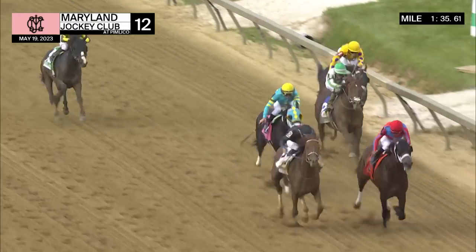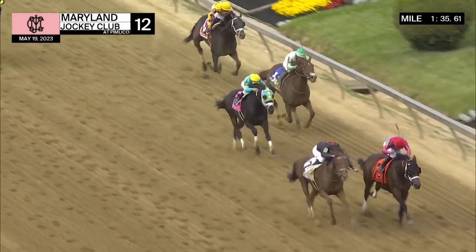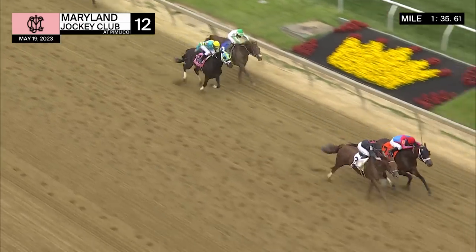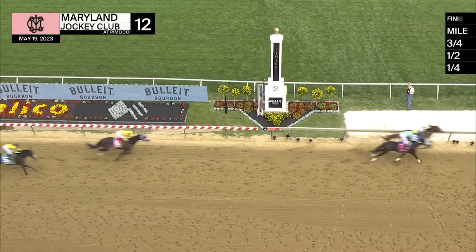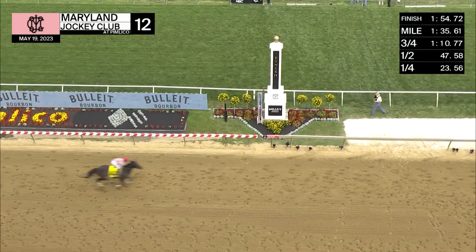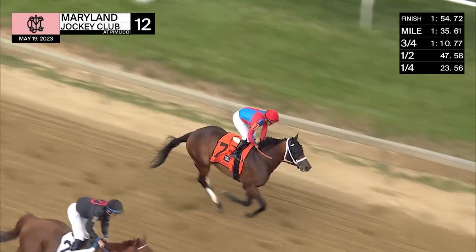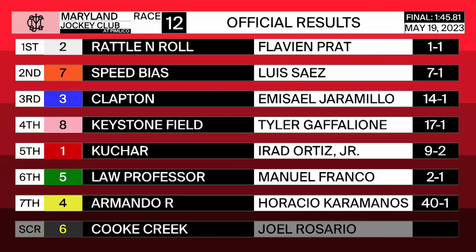Rattle and Roll, Speed Bias in for more on the inside. Speed Bias, Rattle and Roll in a fight down to the finish here at Pimlico. Rattle and Roll, Speed Bias, and Rattle and Roll in a photo in the Pimlico Special. What a thriller! Clapton, and then it was Keystone Field. Minute 54. Official.